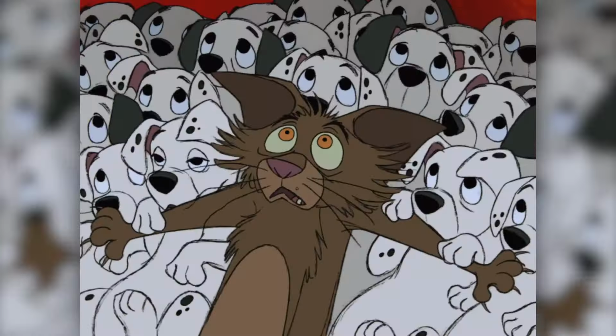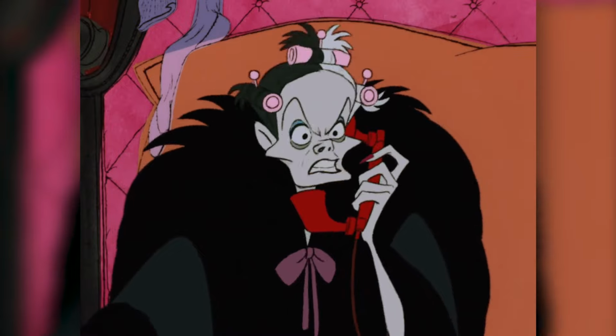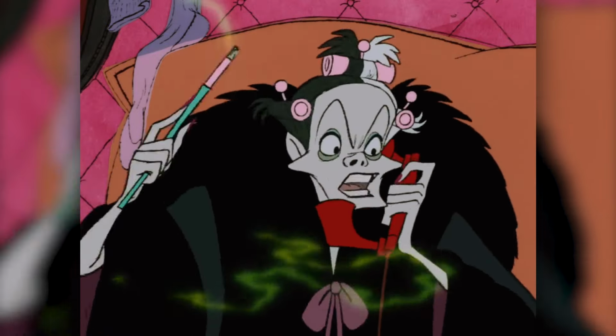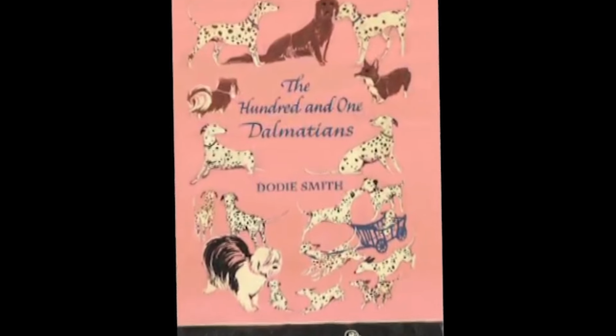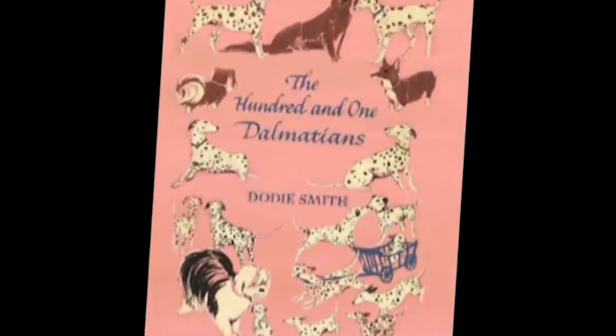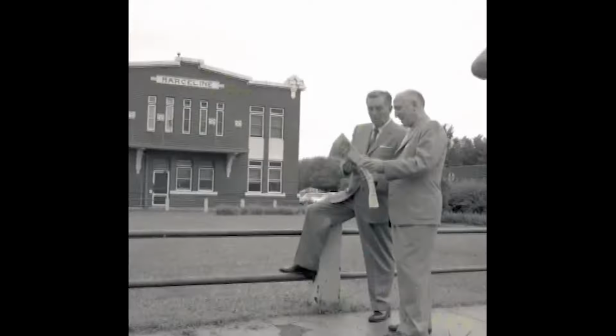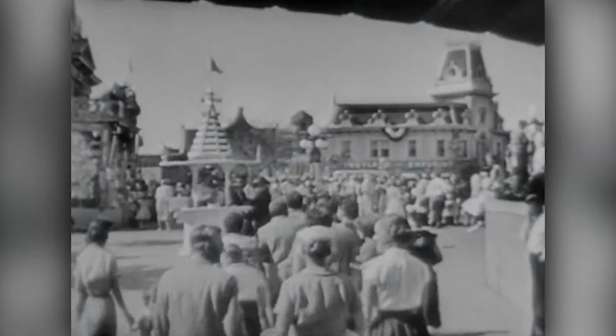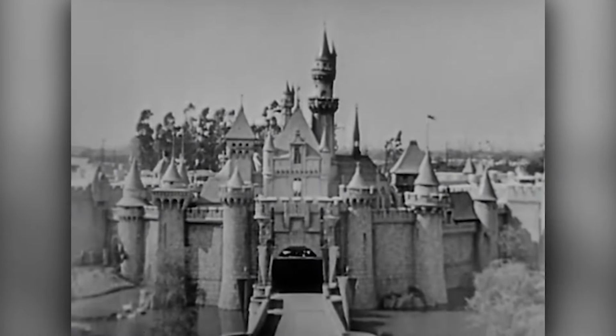disliked by Disney himself. First, you might be wondering why Walt Disney would be disappointed with something that he helped create. Well, in 1957, when Walt read and bought the rights to Dodie Smith's novel that the movie was based on, he wasn't as involved with the animation department as he had been in the past, because at that point in time, his attention was split between producing live-action films, the weekly TV show Walt Disney Presents, and of course, overseeing his new pet project, Disneyland.